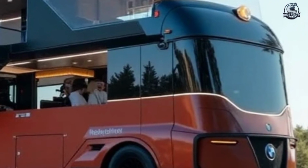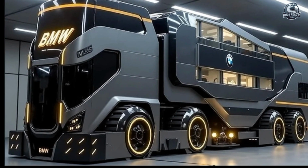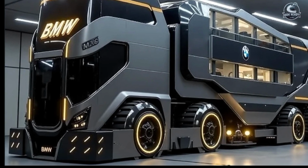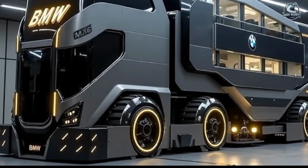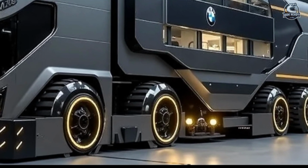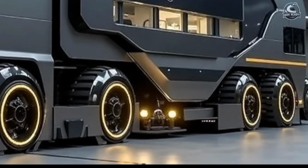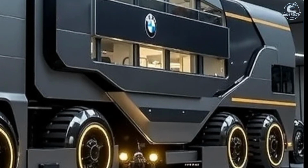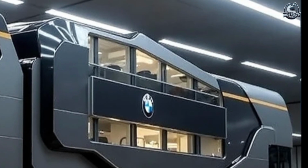Sustainability plays a big role too. The solar-paneled roof provides up to 25% of the daily energy needs, while the interior is built with recyclable materials and vegan alternatives. BMW's Eco Mode allows for off-grid camping for up to 7 days with minimal impact. Smart water recycling, an integrated gray water system, and a zero-waste composting toilet system round out the off-grid credentials.